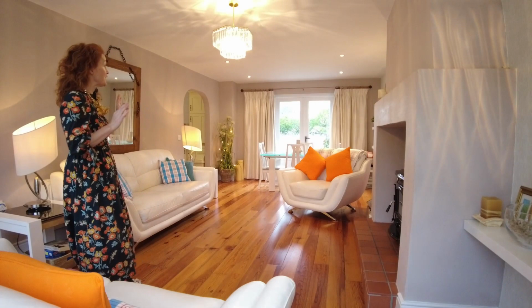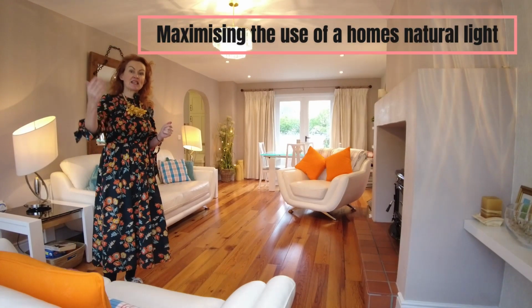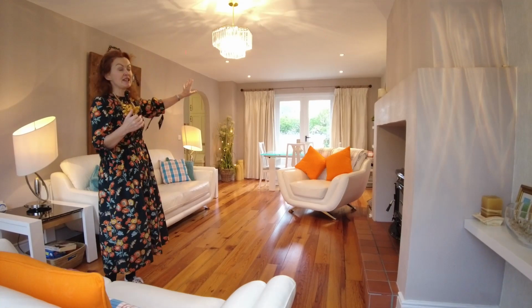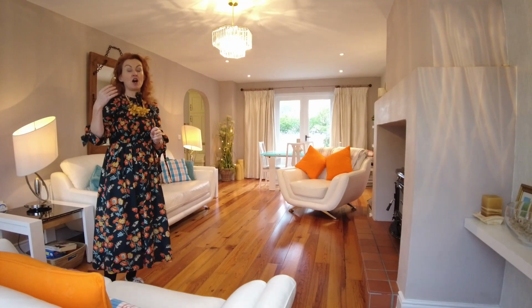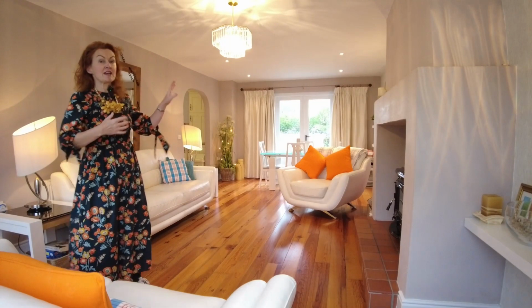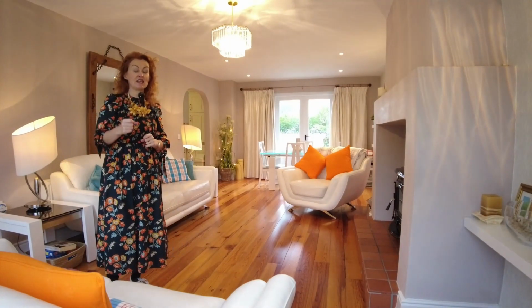So we'll begin with the fundamental things, the things that we couldn't change about this room, but these are important. The first thing is that this is a dual aspect room. That is to say, it has natural light source coming from 2 different directions. In this case, the French doors at the end are east facing and the windows at the other side are west facing. So in the morning time, that's more of a sunny spot, and then the sun is going to come round to the other side in the evening time.